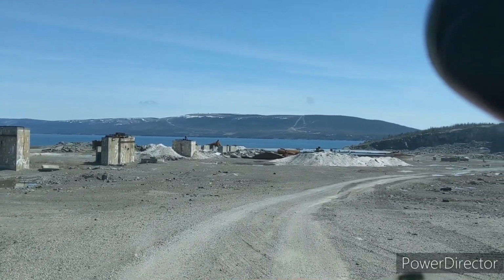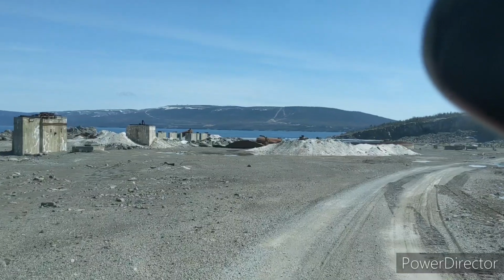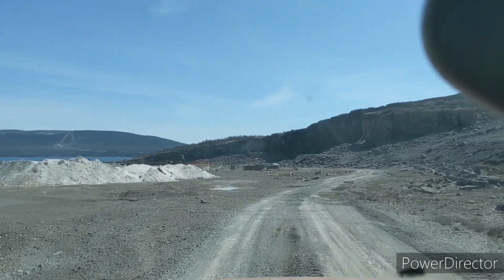And straight ahead you can see like a big circular thing. I'm pretty sure that was like a big metal tube. I don't know what it was used for. I really don't know much about this place, but it's still interesting for sure.